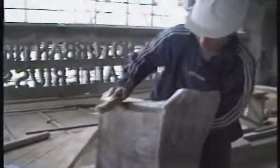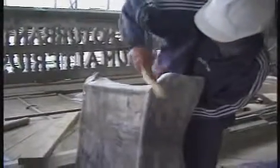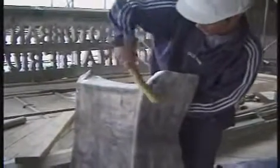Although lead is the most common metal used on flat roofs, it's by no means the only one. Copper, zinc and more recently stainless steel are all suitable for flat roofing.